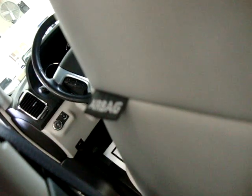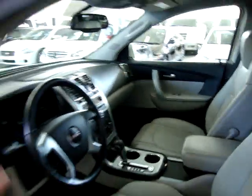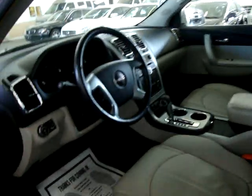Got seat side airbags on the front seats. So we got a total of about 10 airbags, make it 12. I forgot about the 2 front ones. So you got 2 here, 1 here, and the one for the passenger over there, that's 2, plus the 4 posts on each side, and the seat side airbags. That's a total of 12 airbags, so very safe. Okay, let's go ahead and get it started.